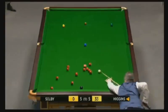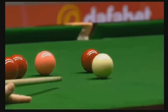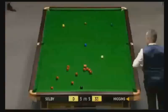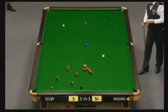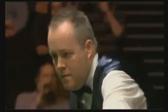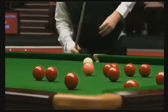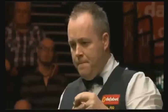Yes, and he's already got a 33-point lead, so just a matter of accumulating a 30 or 40 break and you're over the line, John. 8. All about composure at these stages. Can you hold yourself together? Everyone can play in the club, but this is totally different.